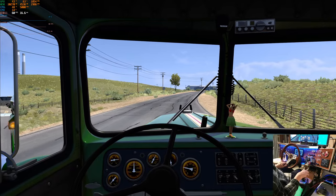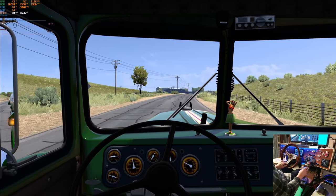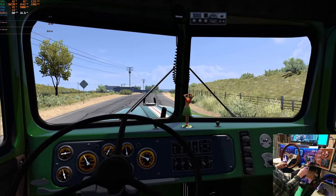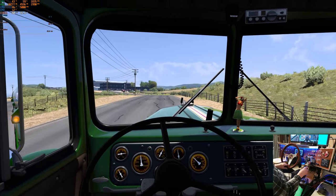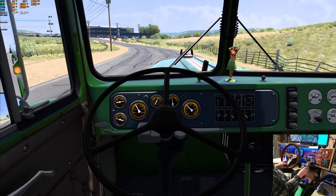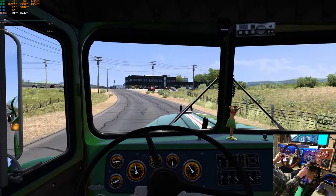Well, let's see what's in store for us here. Oh, I got the Jake on. Does this have a switch on the dash? I don't see anything moving. Maybe I'm looking in the wrong place.